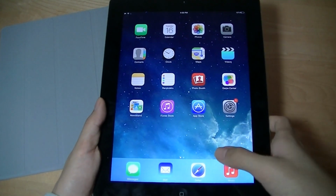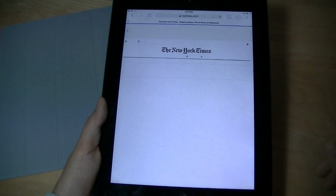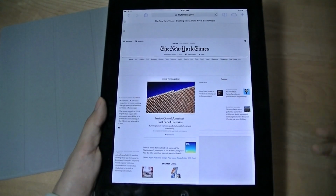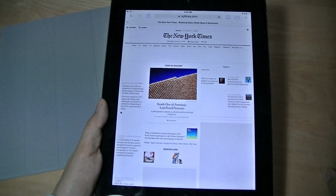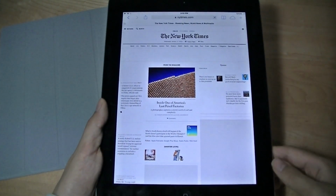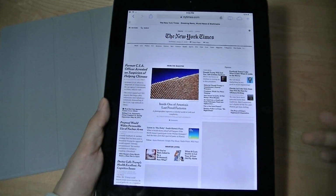And taking a look at web browsing next, I'll use Safari, because it's the built-in browser, and we're loading up what looks like the full desktop version of the New York Times. It's a good benchmark because it's a complex page with many moving elements and many ads as well, which becomes a nightmare for lower-end hardware typically. You can see that on here, it's definitely not as instantaneous as on the latest iPad Pro.